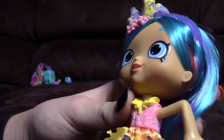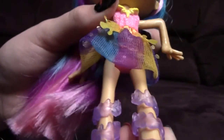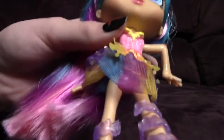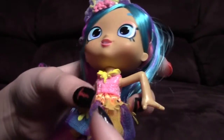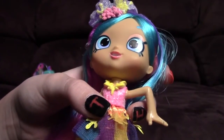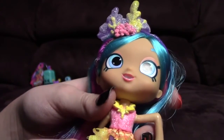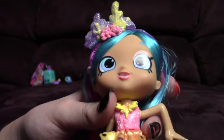I think her shoes are my favorite. Yeah, they are very nice. They're kind of like jelly sandals, if you've ever seen those, except they're like high heels and they swirl up around your legs. It's kind of like a jellyfish on her foot. Just adds to the effect of being a mermaid. She's a mermaid.